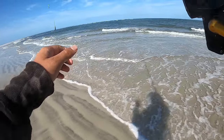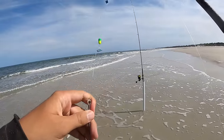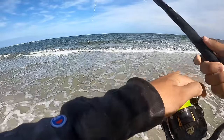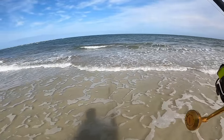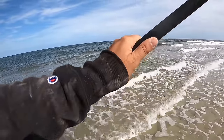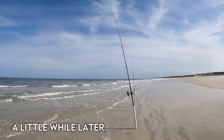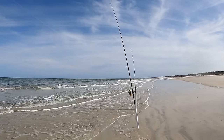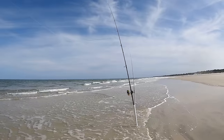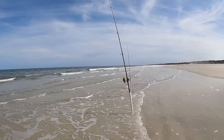All right, so that rod we just did straight coquina clam strips, and then this one we're just gonna do straight blue crab strips. See if anything wants to bite this, I don't know. Okay, well, I will say, ever since switching to just the bait strips, I don't think we've got a bite. I don't know, we'll see. We're not looking for just any bite, so.